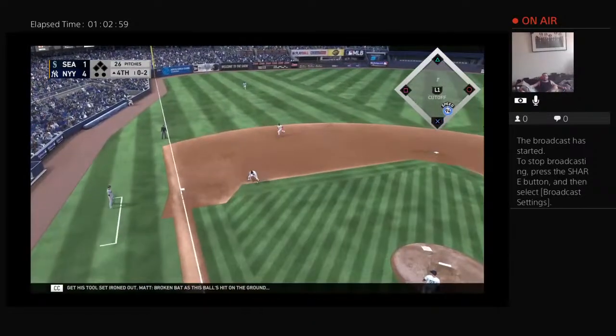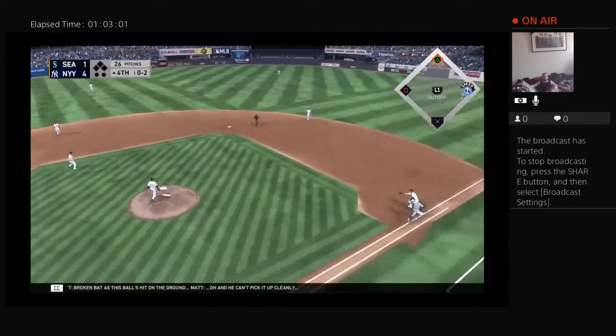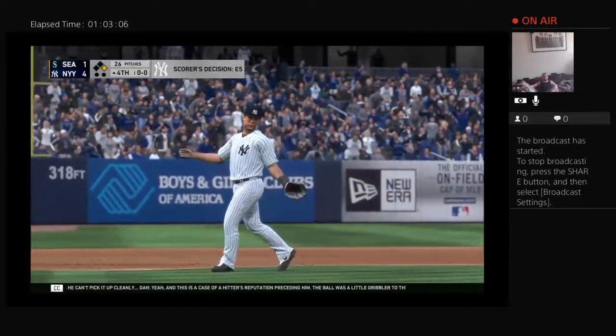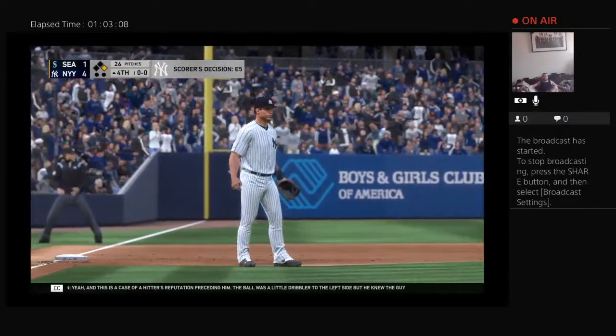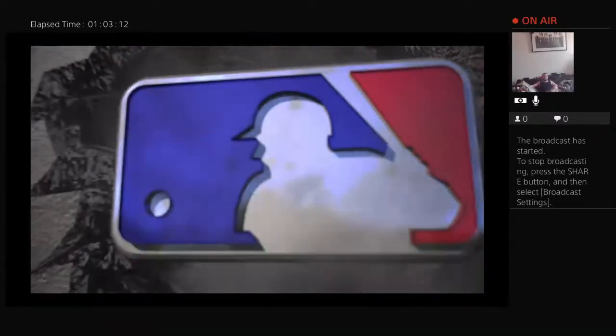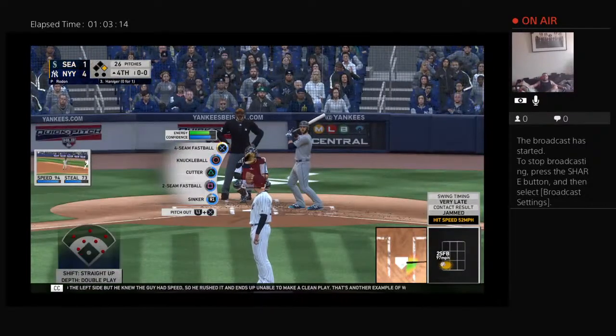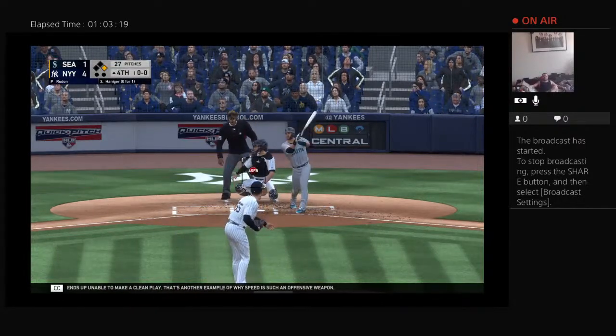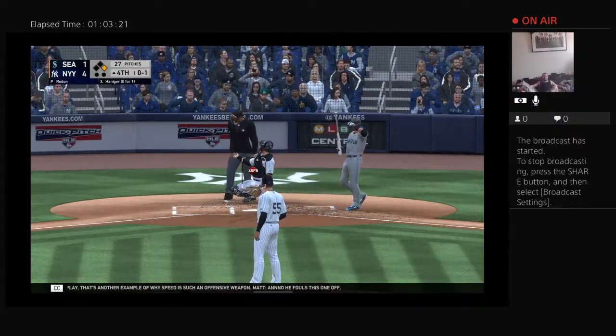Broken bat as this ball's hit on the ground. Oh, and he can't pick it up cleanly. And this is a case of a hitter's reputation preceding him. The ball was a little dribbler to the left side, but he knew the guy had speed, so he rushed it and ends up unable to make a clean play. That's another example of why speed is such an offensive weapon. And he fouls this one off.